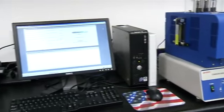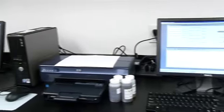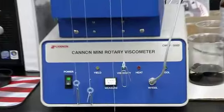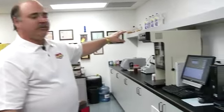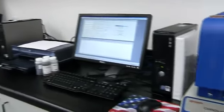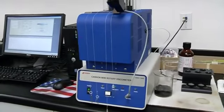These two instruments here are referred to as a CCS, which is a cold cranking simulator, and an MRV TP1, which is a mini rotary viscometer. This CCS measures the lowest temperature an engine oil can go down to, and you can still crank your engine. It's very important because, number one, you don't want to deplete your battery. You don't want to be stranded, and it also promotes wear. Once we determine that we can actually start an engine, then this test over here determines when you can actually pump the oil throughout the engine at a reduced temperature.